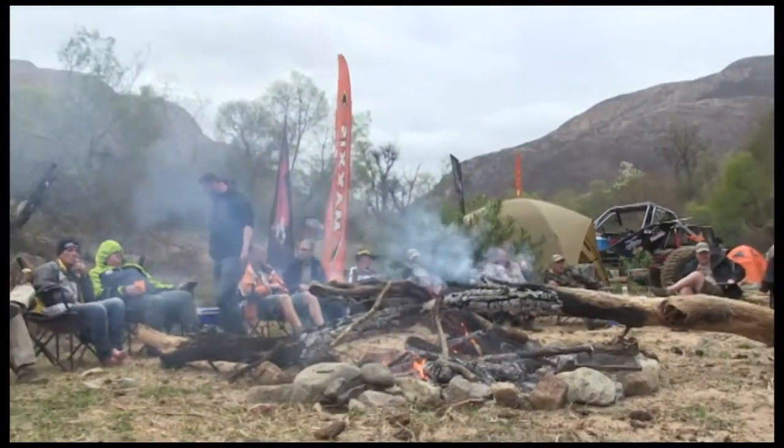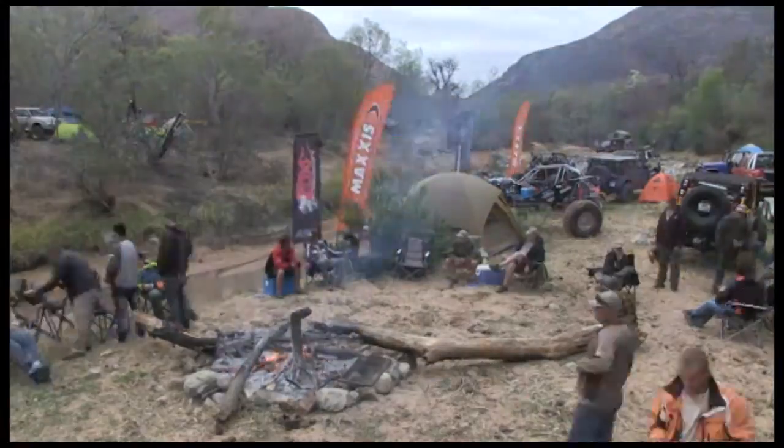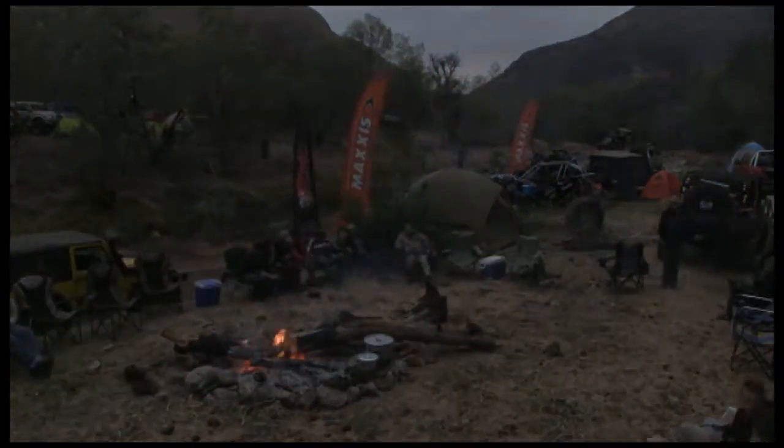Gathering around a huge bonfire to swap war stories about the day that has passed. The guys get to know each other a bit better and share their passion for all things 4x4.